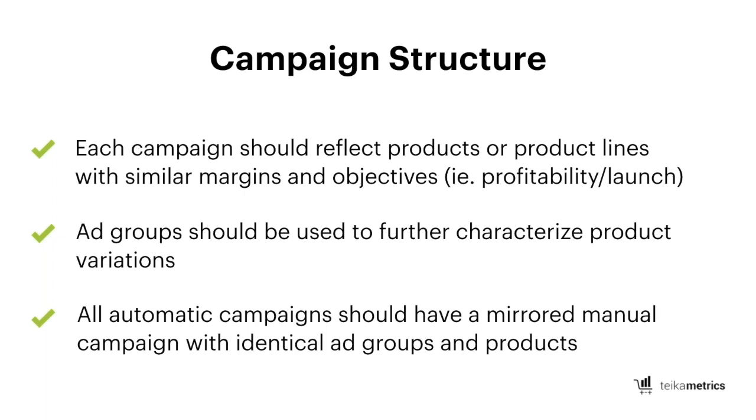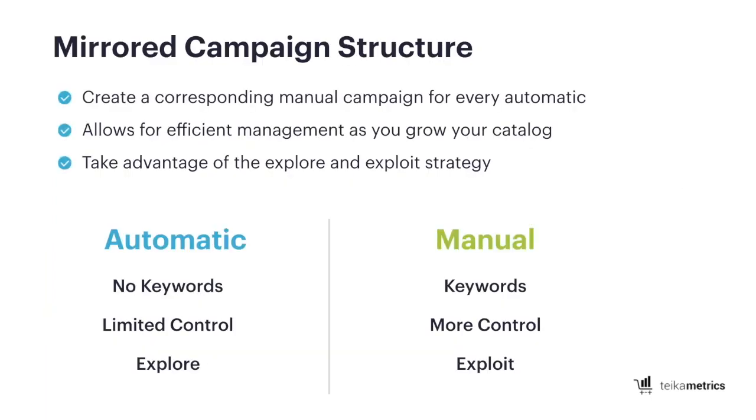Also, having your ad groups set up to further characterize a product will give you a better understanding of where your keywords are being generated. Your automatic and manual campaigns should also be set up in a mirrored structure. This will allow for better organization and accuracy when taking actions.